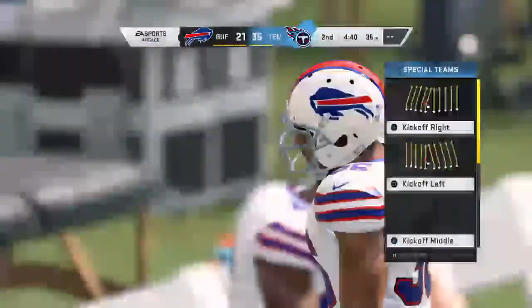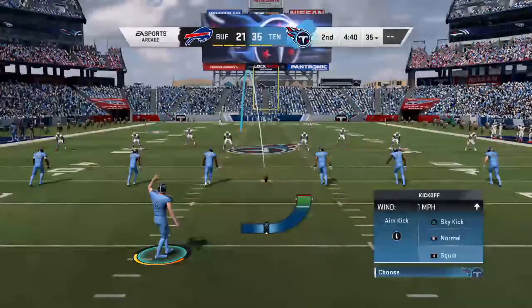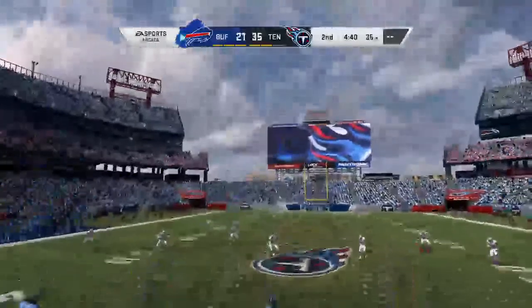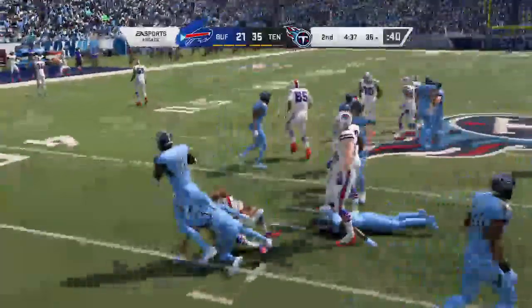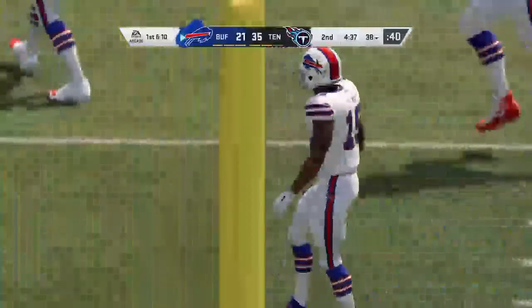Scoring summary, 3-play drive, and it ends with a Tennessee score. Now it's Ryan Succop on after the touchdown to kick it away. An incredibly short kick fielded way up there. And they're going to have really good starting field position here as that's taken up close to the 40.